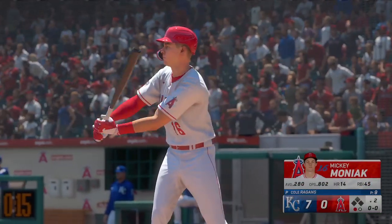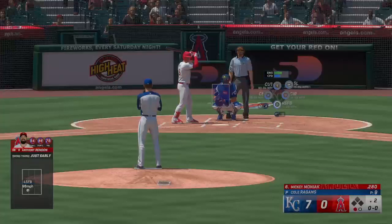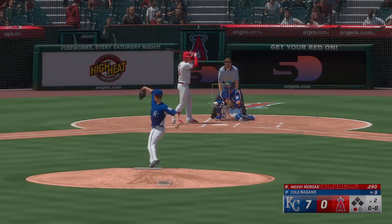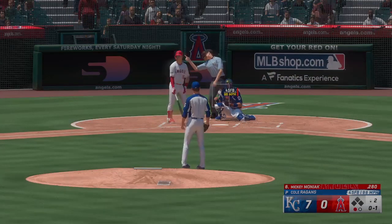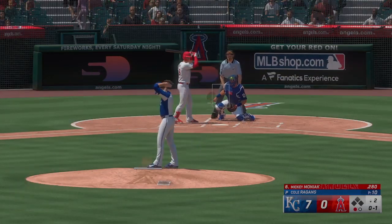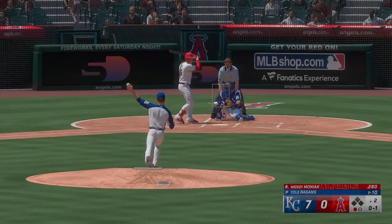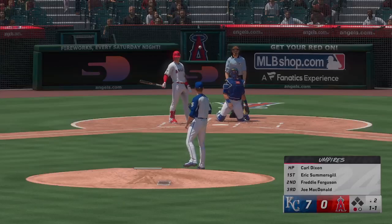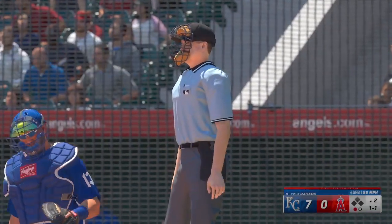Batting 6th, digging in, the Mickey left fielder, Moniak. He's someone that really beats up on right-handed pitching. The lefties, however, give him a little bit more trouble. And there's a strike. Good heater at 98. The Angels with a lot of ground to make up, bottom half of inning number 2. The next pitch misses. And 1-1. Carl Dixon doing the umpiring behind the plate.